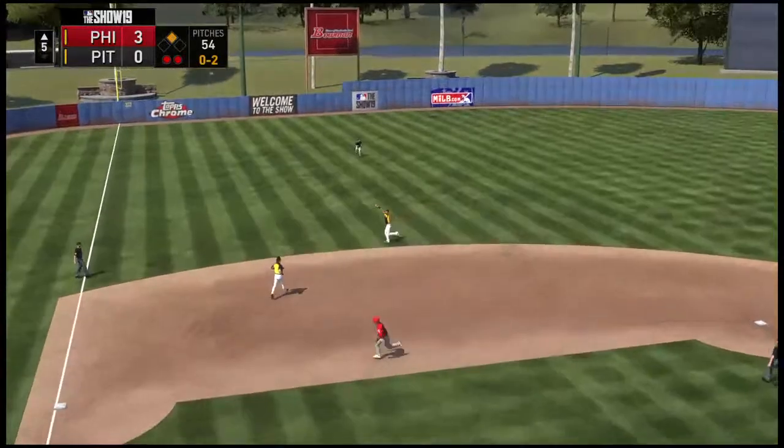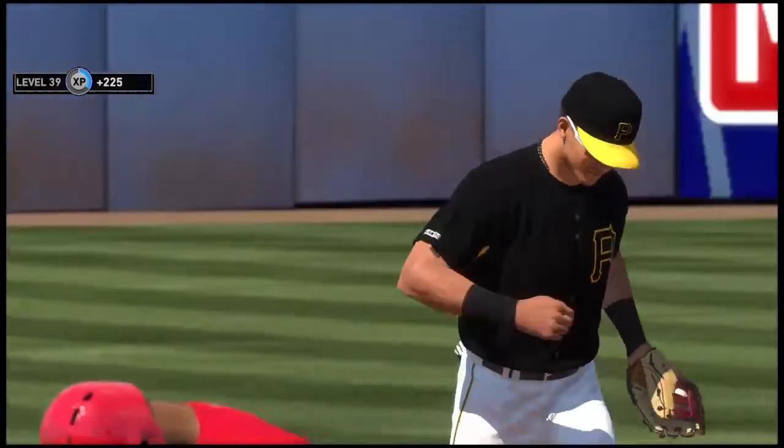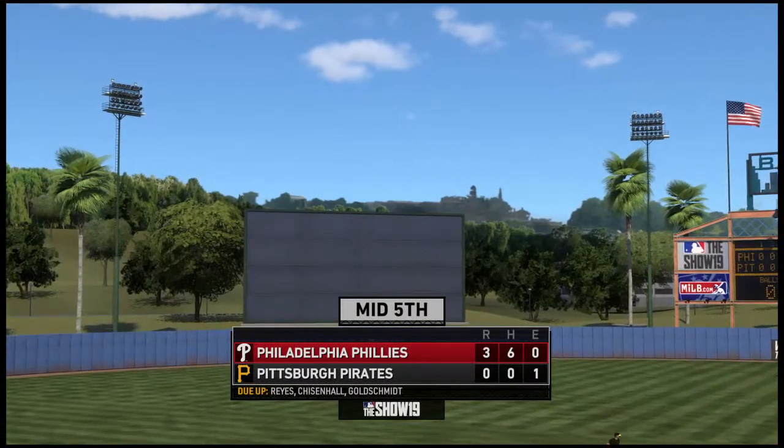Swing and a liner. But this won't get by the shortstop as he's there to take it in for the 3rd out. A run on 2 hits, and they leave 1. Last half of the 5th coming up. It's the Phillies 3 and the Pirates 0.